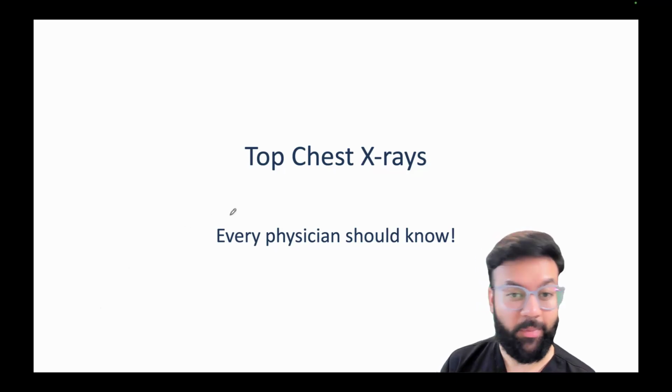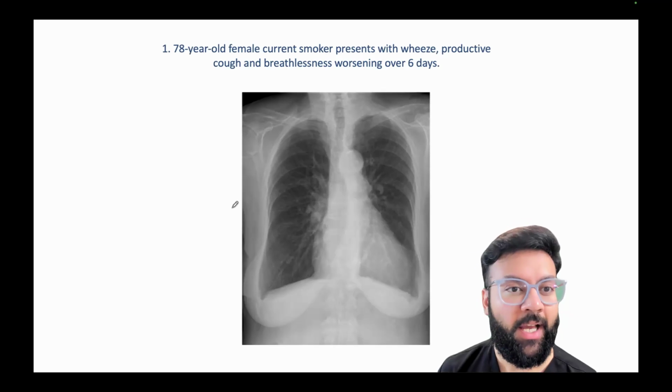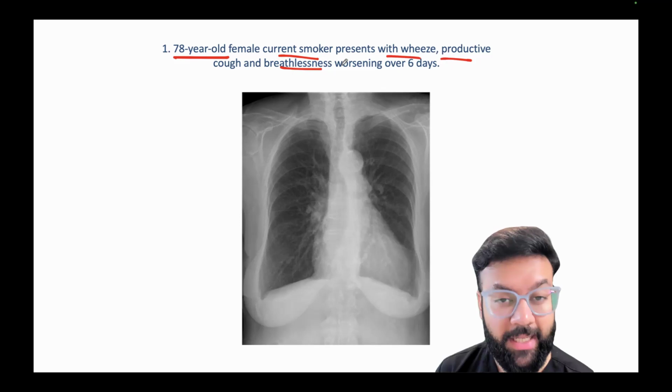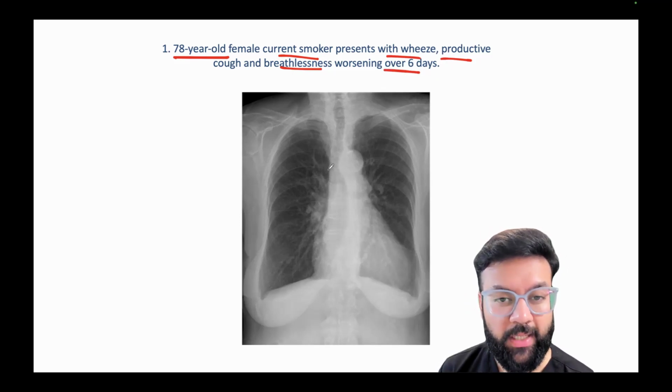All right, we'll be looking at some of the very important chest x-rays which every physician should know, okay? The first one is a 78-year-old female who is a current smoker, presents with complaints of wheezing, productive cough, and breathlessness worsening over 6 days, okay? So what do you think this is? I don't see any pneumonia.